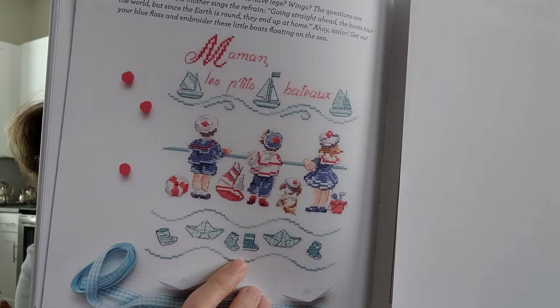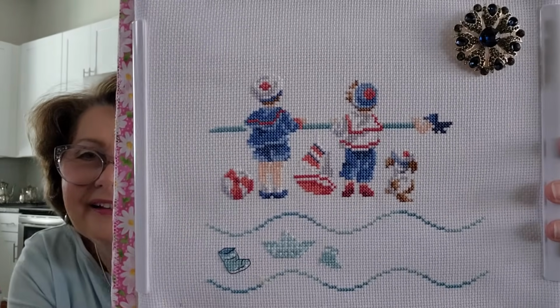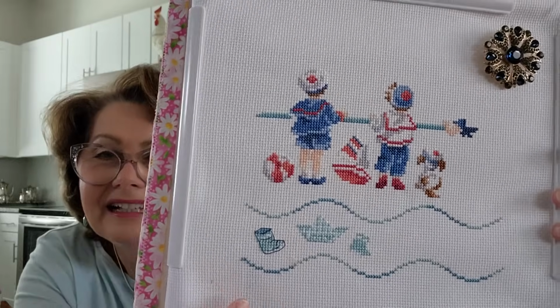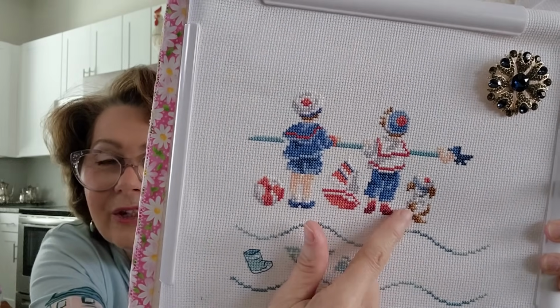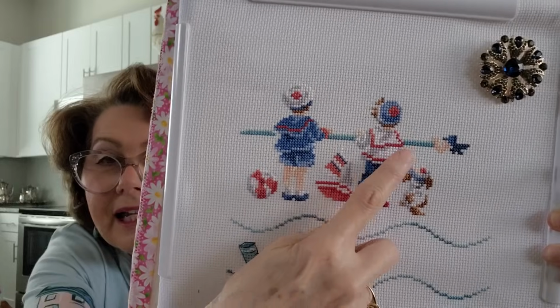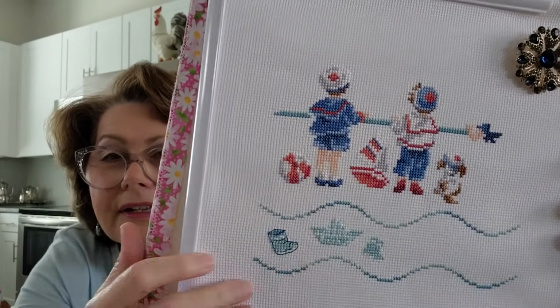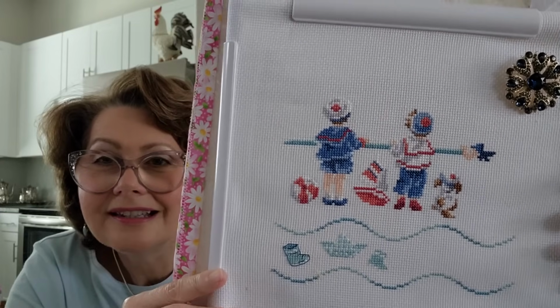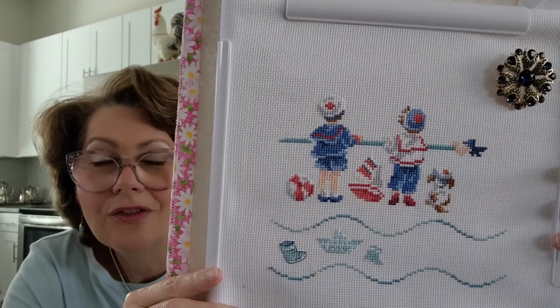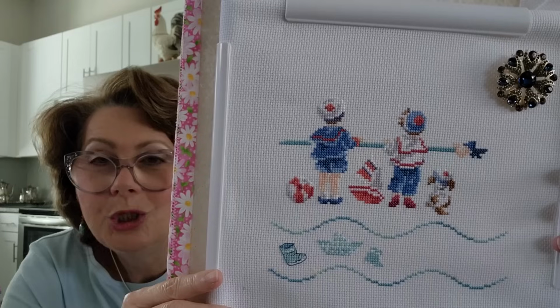So, let me show you. This little dog is cute. There it is, Mama the Little Boats. So I've added the little puppy, and I've started the little girl up here. And I've extended the railing here. Isn't that precious? And this is 14 count white Aida, all the called for DMC threads, 2/1.